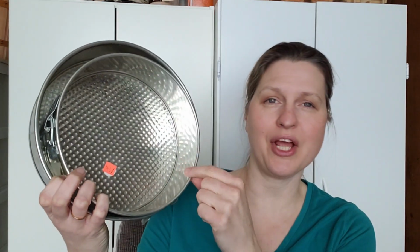Okay, and then the next items are 2 springform pans. The smaller one I got for $1.50, and then the larger one $2. I'm actually on the hunt for quite a few of these. I have a big project plan for these, but it's going to be a long time coming before I share it. In the meantime, I'm going to be collecting lots of these. So you'll end up seeing these in my hauls quite often.